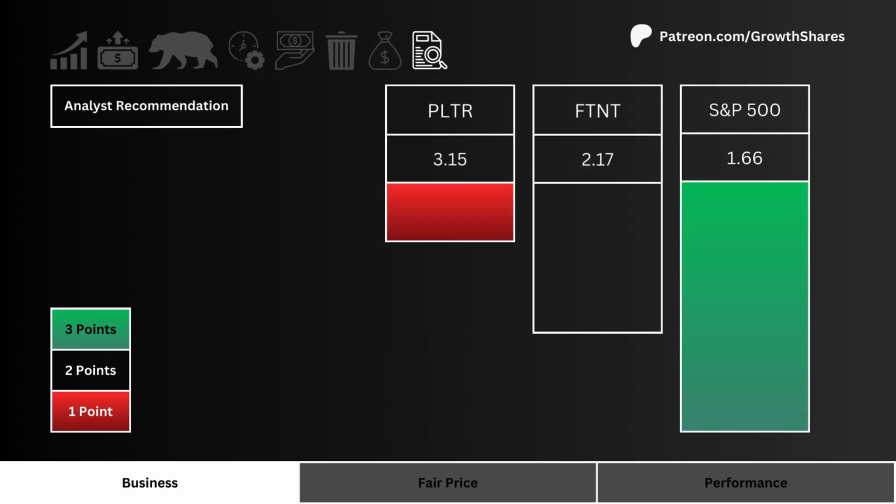And eighth, let's look at what analysts think. What you see here is an average of what Wall Street analysts have given the stock. A grade of 1 is a strong buy, and a grade of 5 is a strong sell. We prefer a stock that's closest to 1, and that will receive 3 points.